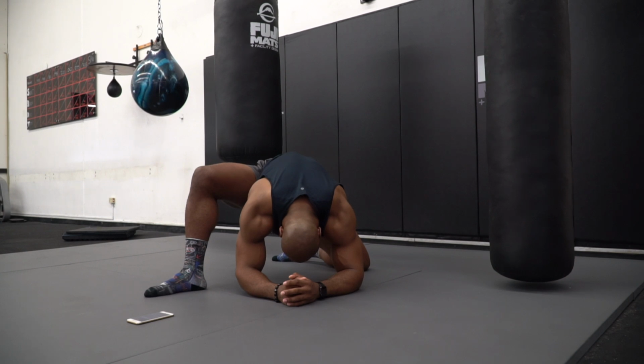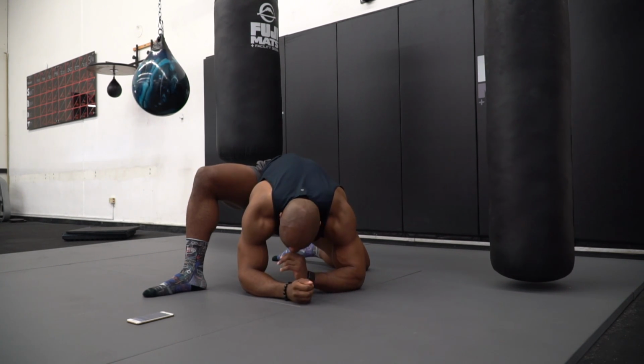You're going to be feeling a deep stretch through the back groin area, hip flexors, and a bit of a stretch also through your lower back and your right leg gluteal group. This pose is going to be held for 2 minutes.